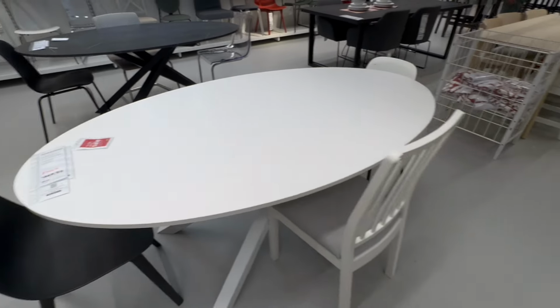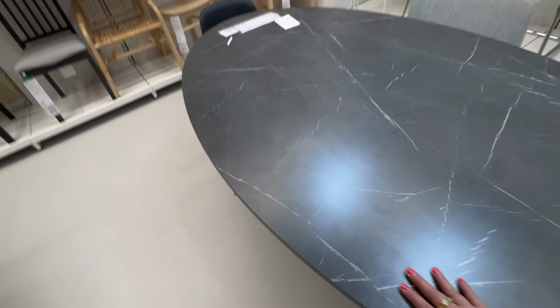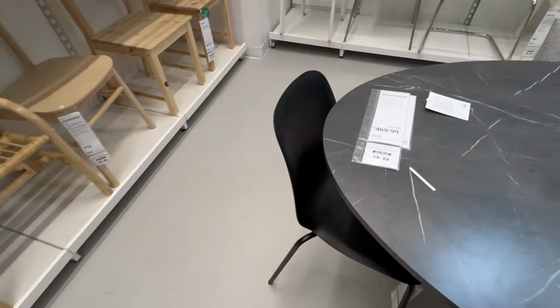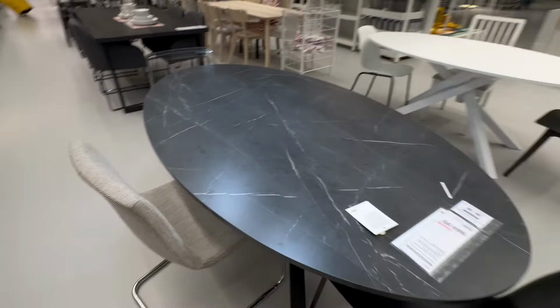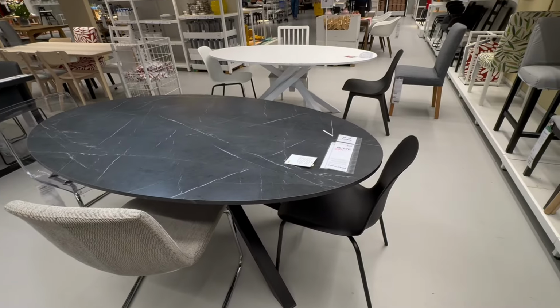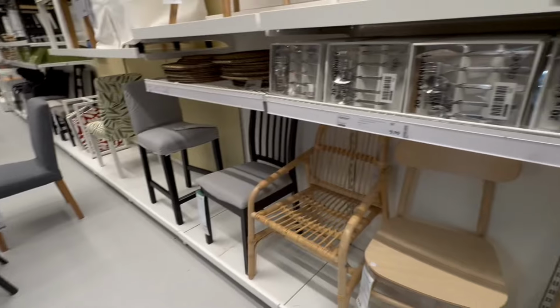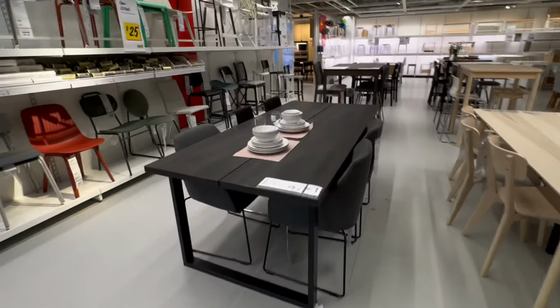It looks like it. And it's on sale for $349. This wasn't here when we were looking for a dining table. You have to do something about the top because it looks really fake. But it's not so bad for $349. I would have considered that when we were in the market for an oval dining table. But we already have one.